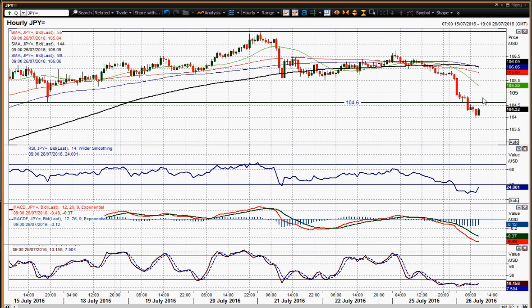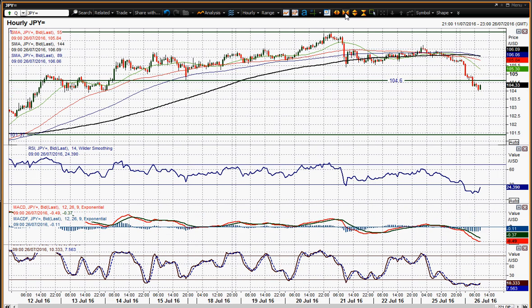If you saw another sell signal within that band of resistance and overhead supply, I think that would be a good selling area, because this has now rolled over. All the moving averages are turning lower in bearish sequence, and it all looks pretty negative for the continuation of the correction.